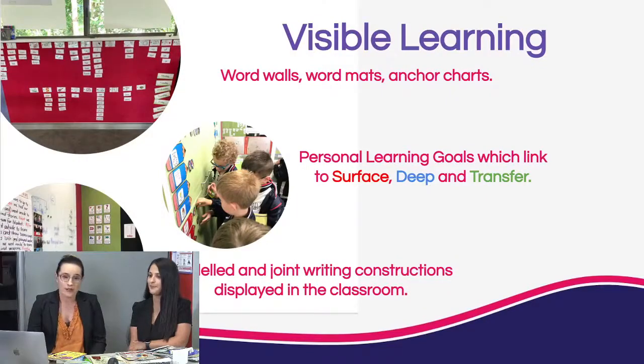Throughout the classroom, all learning is visible so that students can access their specific goals, their next steps, and have an opportunity to share and model with each other what their learning is.